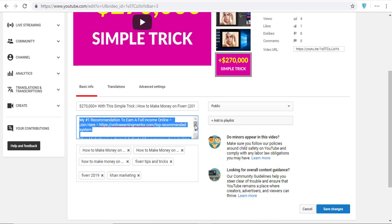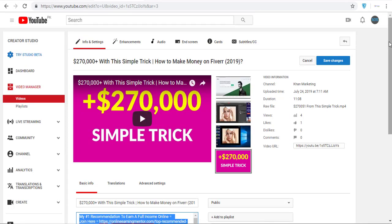You can also shorten that link to make it prettier. Some people do not prefer to use those long links, so you can use link shorteners like bit.ly to shorten your links, and thereafter paste that link into the description box. So that's how you can do all the stuff in your YouTube channel. Once you do it consistently, you will start seeing massive growth over a period of time, and it will improve month after month.